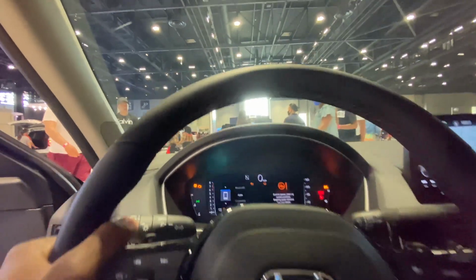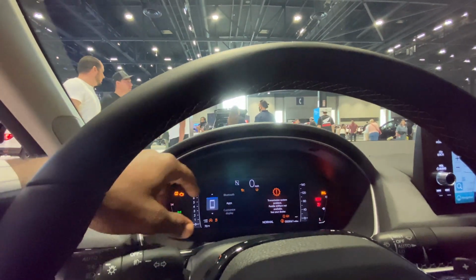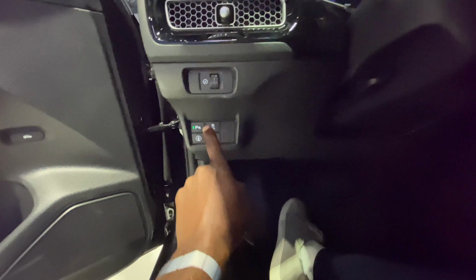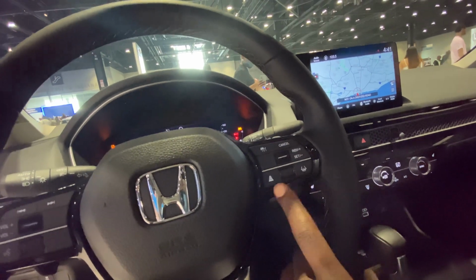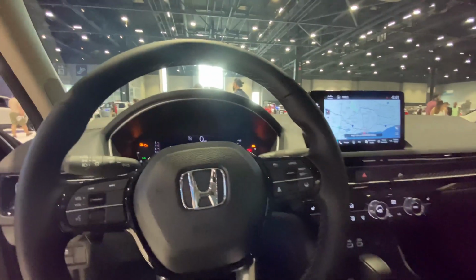Gauge cluster looks amazing. They've actually stretched out the digital gauge cluster further than they have on the other models. Parking controls are down here along with your safety controls at the very bottom. This vehicle, as shown on the steering wheel, does have lane keeping and adaptive cruise control. They also have a sunroof up here.